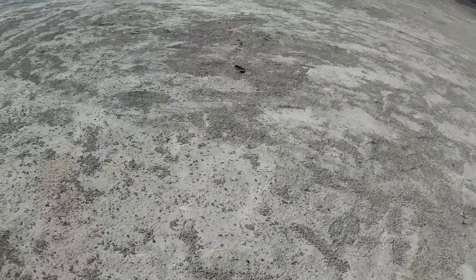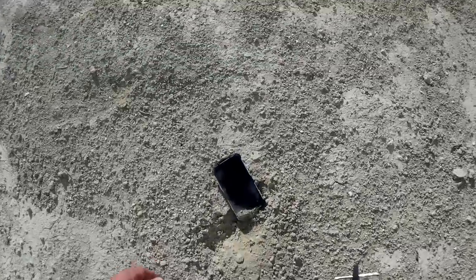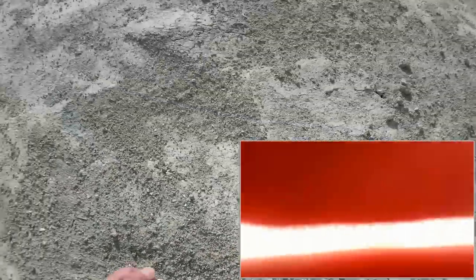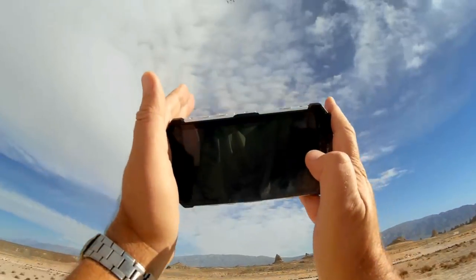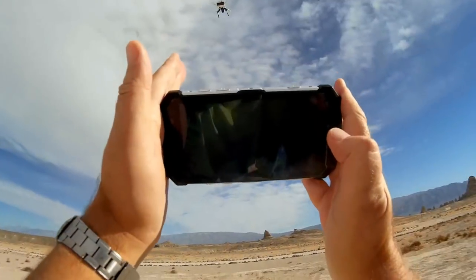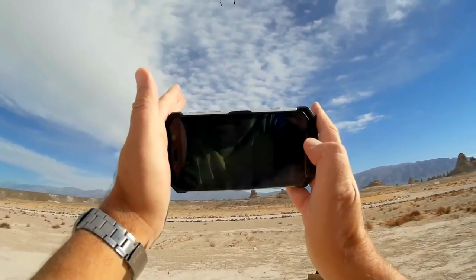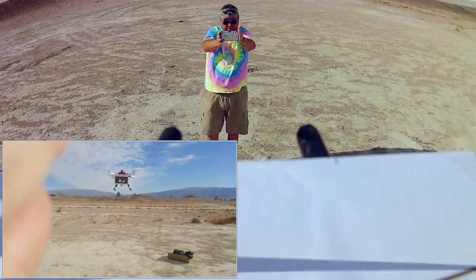There's the phone, folks. Hopefully it's still operational. It made a nice crater in the ground when it hit. Is it still recording? It still is recording, folks. And I'll use it to record the landing of the quadcopter. Amazing, huh? Being recorded by the phone after its drop test as the quadcopter lands itself.